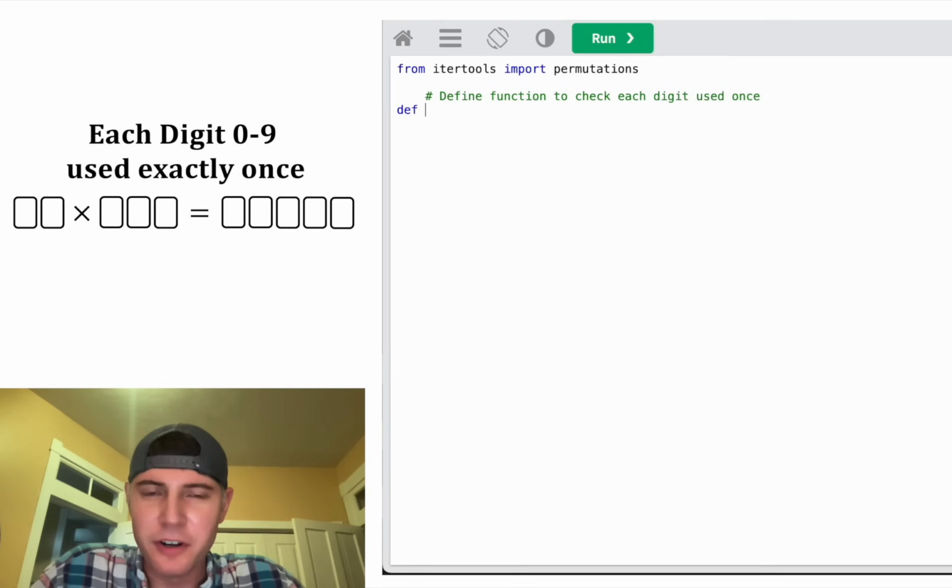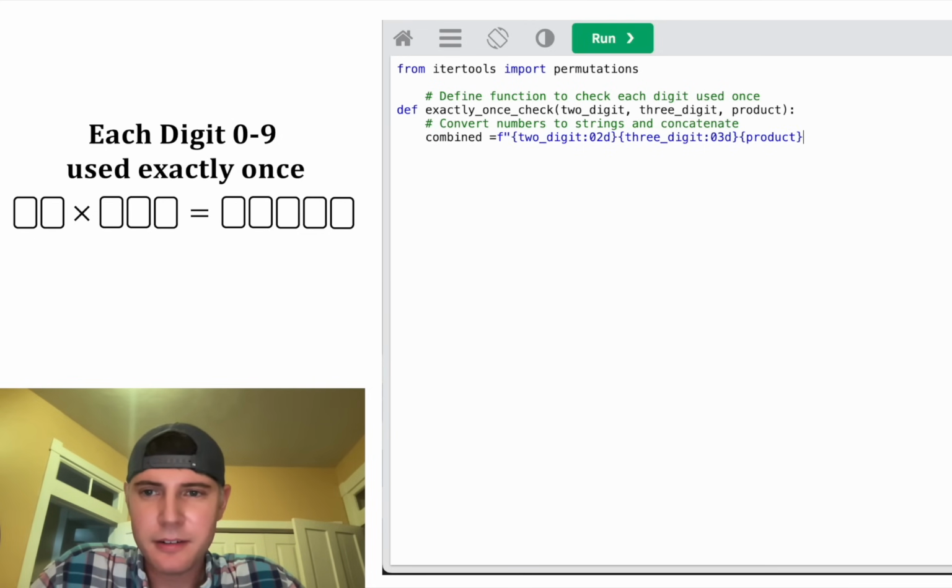So we're going to define the function exactly once check. This function will check if a given 2-digit number, a 3-digit number, and their product use each of the digits from 0 to 9 exactly once. Then we're going to convert the numbers to strings and concatenate. And here's the code to take care of that. And then we're going to check if all the digits from 0 to 9 are used exactly once. We can do that with the return sorted combined. We're going to check the list of 0, 1, 2, 3, 4, 5, 6, 7, 8, 9.